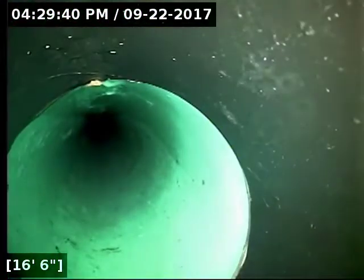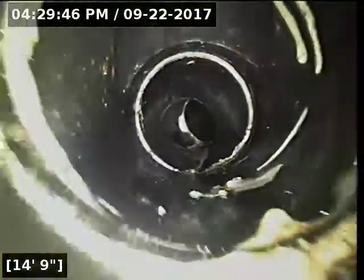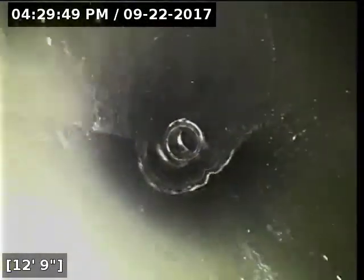I did locate the camera head successfully out the main lateral on 78th Avenue. Here, we're just about to reel the camera back to the cleanout, and we're going to reverse direction and go back under the porch.